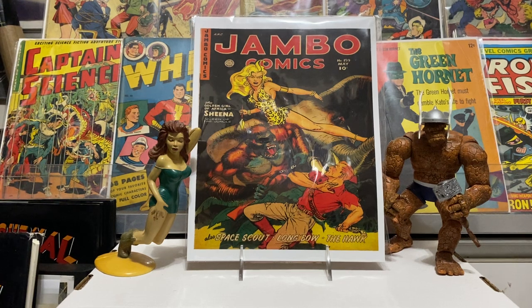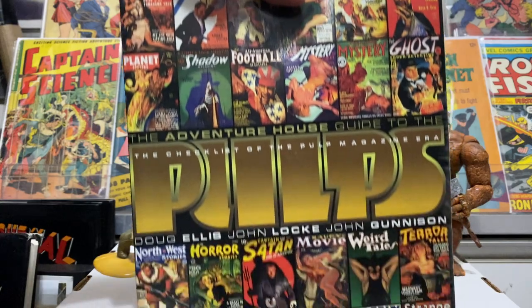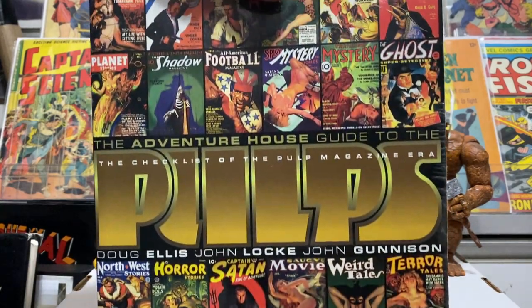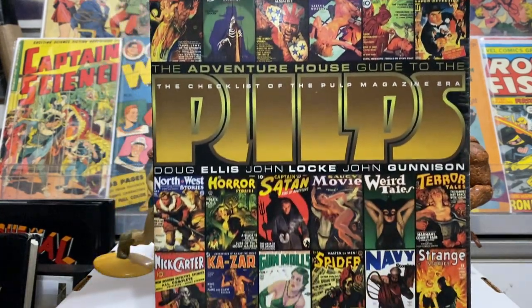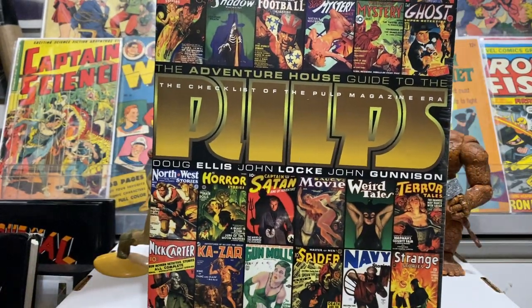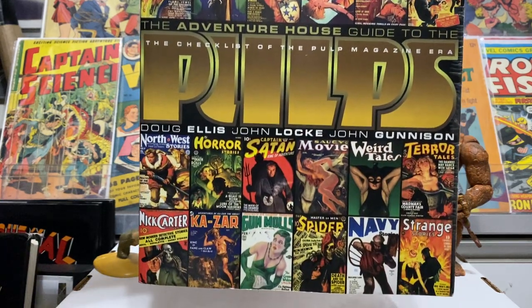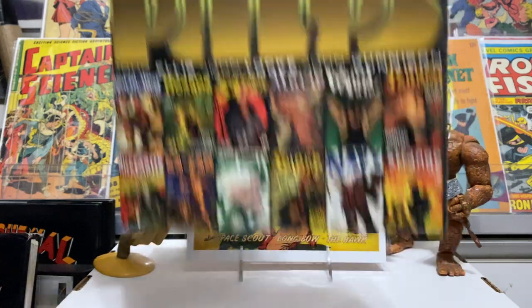I got some stuff from a friend of mine, and he goes to comic shops and a lot of flea markets and yard sales and things like that. And sometimes he comes up with some stuff that he has extras of, or stuff that he thinks I'll like. And this is just a book about the pulps. It's kind of like a checklist. It just had a lot of really cool photographs of the old pulp covers in it. That was why I wanted it.